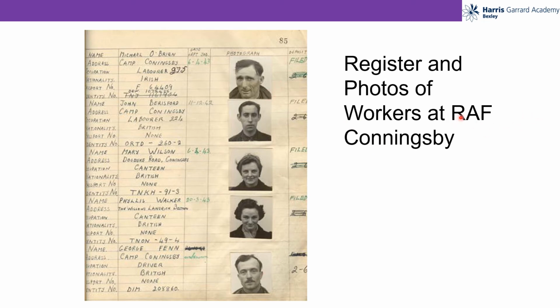Here is a register of photos of workers at RAF Coningsby. RAF stands for Royal Air Force. And as you can see, we have pictures of 2 women, Mary Wilson and Phyllis Walker, both working in the canteen at the RAF Coningsby.